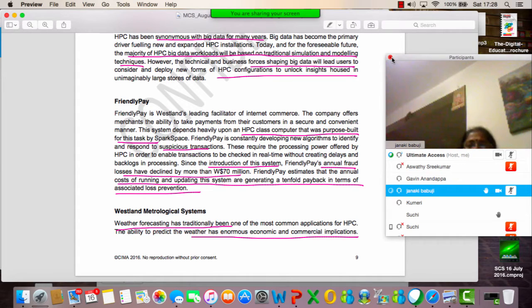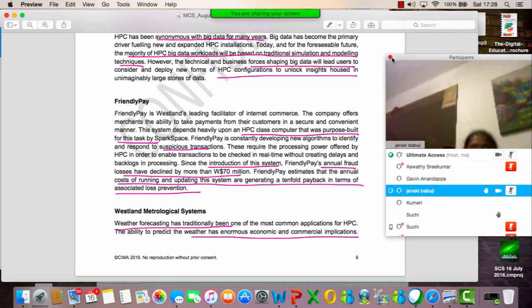Correct. So FriendlyPay is one of the payment gateway providers, right? This company offers merchants the ability to take payments from their customers in a secure and convenient manner. There might be many like FriendlyPay, right? So what we see is if Sparkspace can offer this type of really secure and good service and work with FriendlyPay, similarly they have the opportunity to work with others as well. And even with this particular product, they can go across into different countries, offering the same product. So that is, in the Ansoff matrix, existing product, new market, right? That's the kind of growth we are looking at.